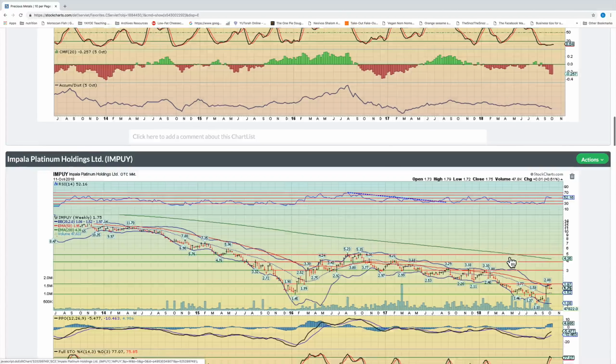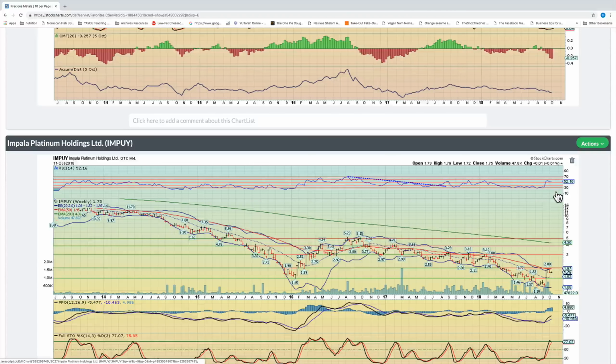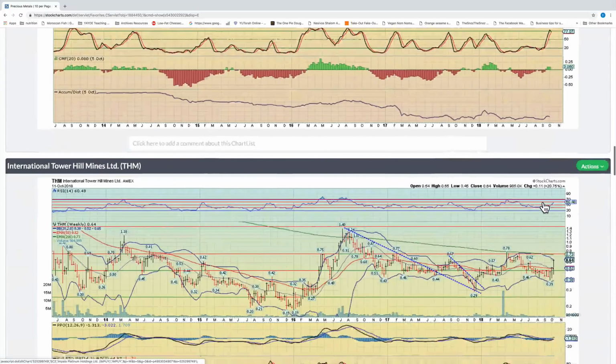Impala, this one looks really good. I like the setup here. I like this massive hammer pattern. Something changed. The downtrend is over, and the next big move is when it breaks above the 195 50-week moving average. It's consolidating above the 50 RSI level. This one's going to make a leg higher, probably towards 3.